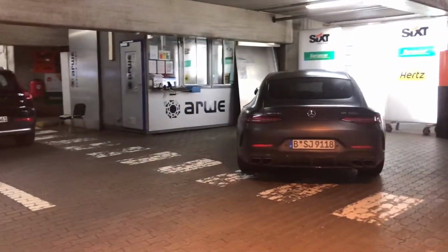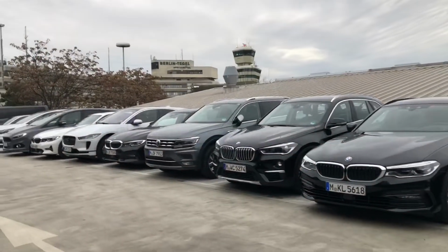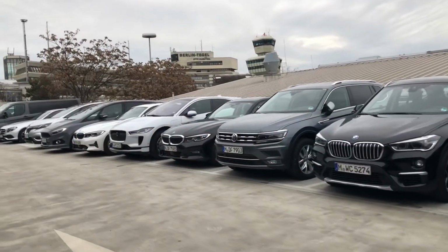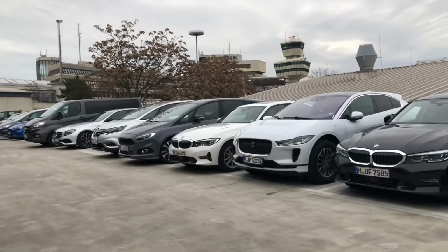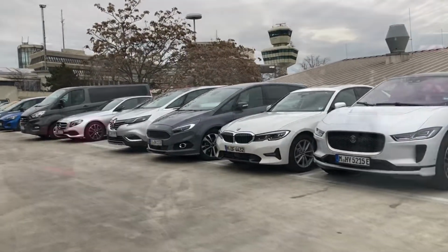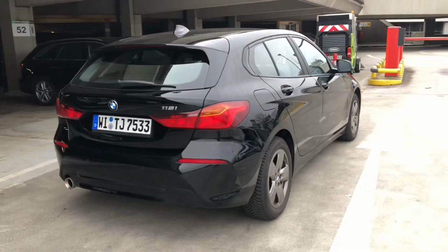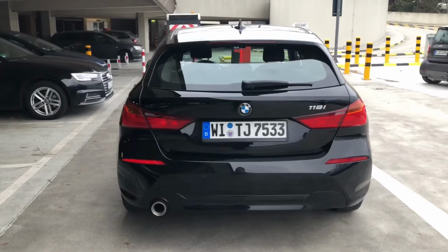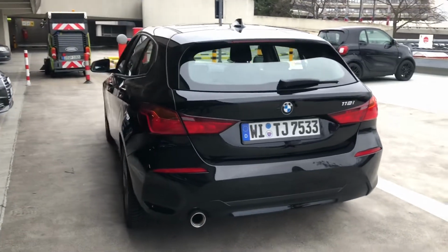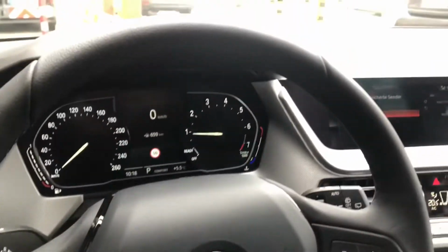And since this is Germany, you have cars like this GT63S, and then a whole fleet of Volkswagens, BMWs, Mercedes, and a couple of other cars sprinkled in like the Fords and the Skodas and Renaults. So here we go. Here's the 118i. This is a BMW and it's supposed to go 130 miles an hour, so we're going to put that to the test. Of course, got to check for damage before leaving the building. I will be reviewing this car in another video, so look out for that one.